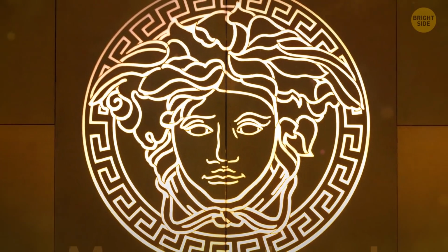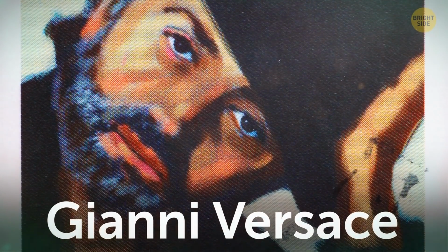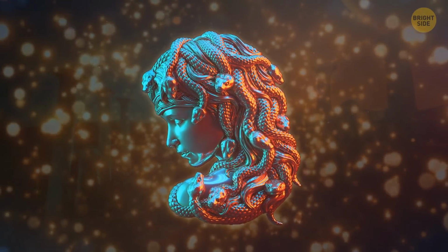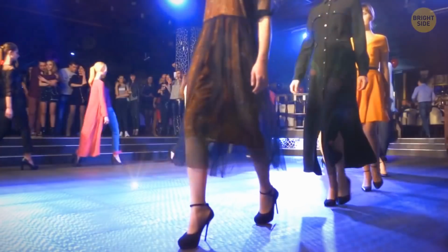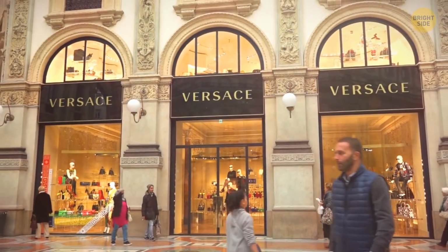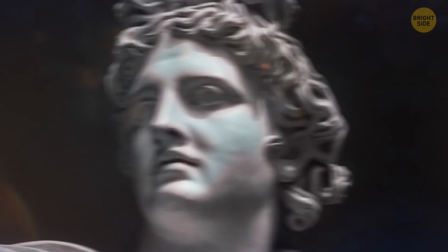The Versace logo is a Medusa head. Founder Gianni Versace was inspired by the character from Greek mythology who made anyone who looked at her turn to stone. Versace wanted his clothes to have the same effect as Medusa's stare in that the clothes are so beautiful and breathtaking that they cause people to stop in their tracks, just like if they were turned to stone.